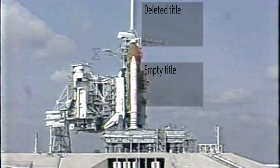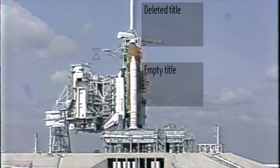These engines feature the new upgrades, including the Block 2 controllers. All engines went through acceptance testing at the Stennis Space Center in Bay St. Louis, Mississippi, prior to being shipped here at Kennedy Space Center. All three engines were installed last November.